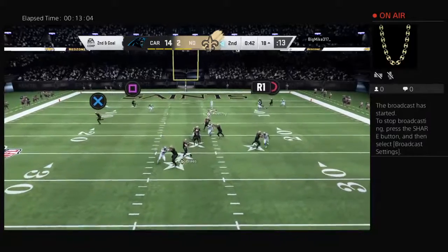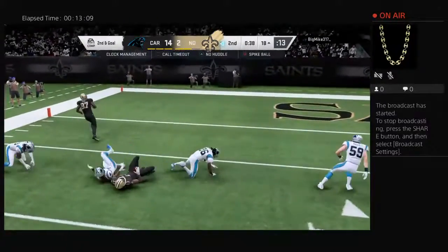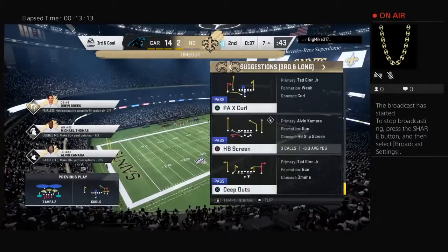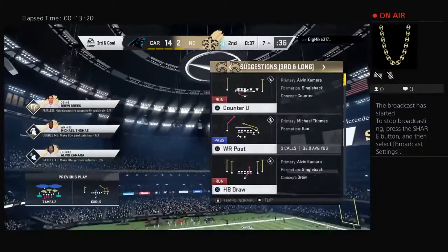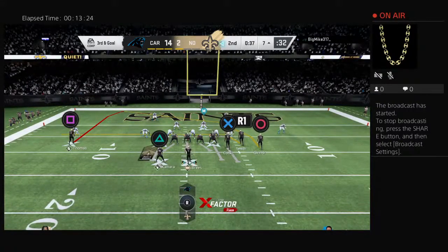Here's Breeze. That's caught. It's Thomas. And here he'll get it down to the 7. Now we'll get a quick timeout called by New Orleans, number 2, as the clock will stop with 37 seconds to play in this 1st half. They've been denied touchdowns in the red zone twice already. Here comes 3rd and goal.